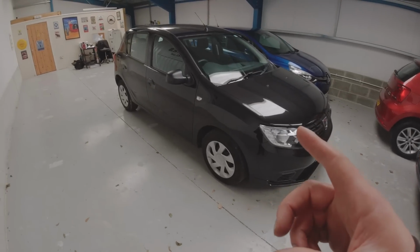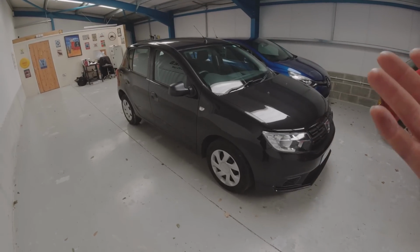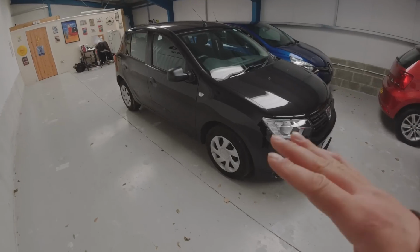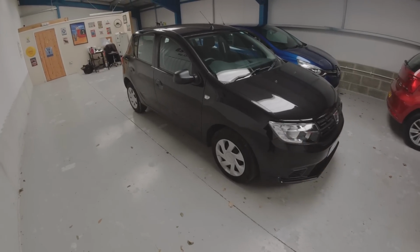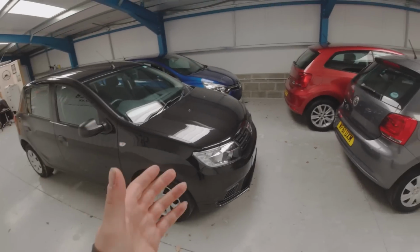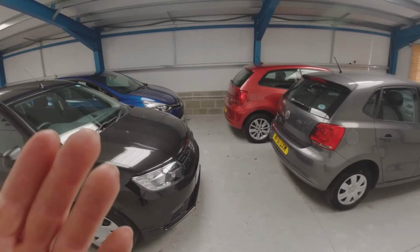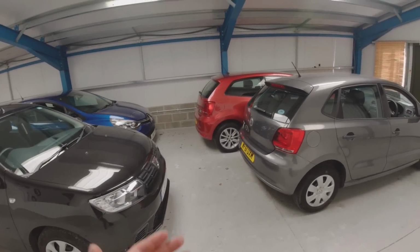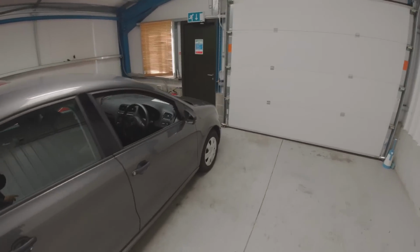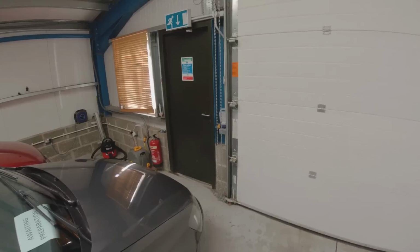I guess this is a perfect scenario, isn't it? New enough for you as a trader that you're not going to get bills from it, but low cost enough that it still attracts buyers because it's in that sort of sub 6k category. Because the problem when you start getting into the more expensive stuff is that it takes longer to sell, even though it needs less work. The problem with the cheaper stuff is it sells super quick, but it needs more work. And we're going to look at an example of one of those now.